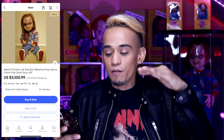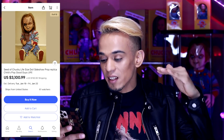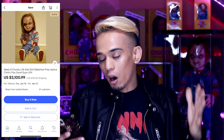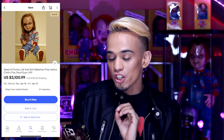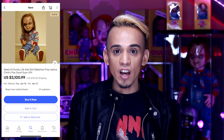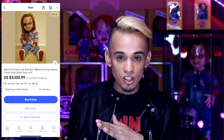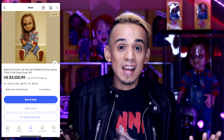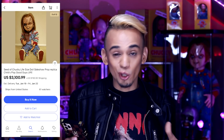I think for the value that it is, even though they don't come in their original packaging, I think the value for these dolls are around $2,000 for me. I gotta say, for these specific Chucky dolls, I do understand why they're so expensive, but for me, the most that I would pay for this doll would be $2,000. I think that's reasonable. I think that's fair because he is an incredible piece.